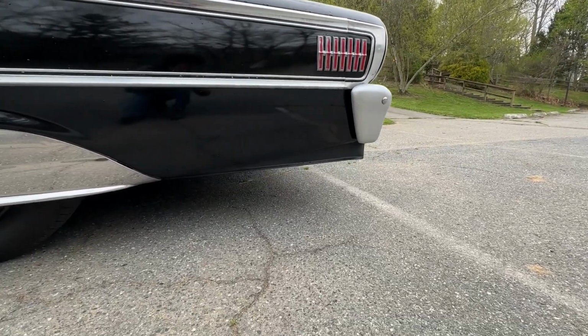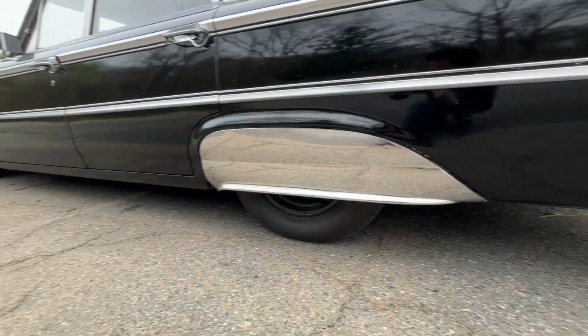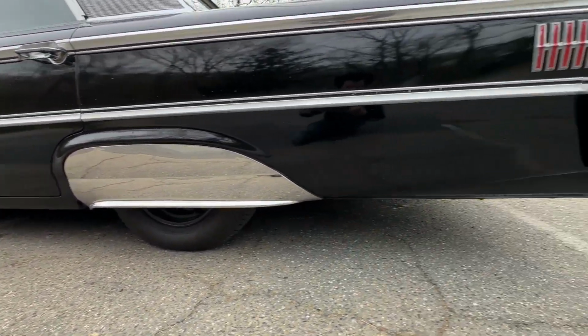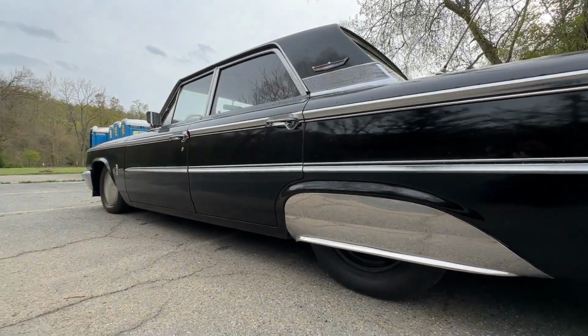Right underneath that is another rubberized wheel skirt that I was mentioning earlier. That's just kind of to give it one long, flat, even look. So I think it kind of fits it well. Let me know what you think.